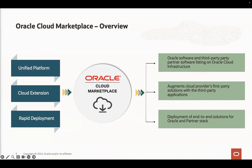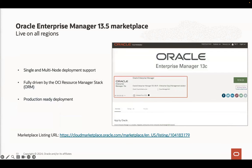The use of OCI Resource Manager stack allows deployment of both Enterprise Manager and its underlying infrastructure in a variety of shapes and sizes. Oracle Enterprise Manager 13.5 as an app is now available in all regions. It supports both single node and multi-node configurations using Oracle Cloud Infrastructure Resource Manager stack. This latest release of the app makes it possible to quickly deploy both test drive and production ready application environments of Enterprise Manager with just a few clicks.